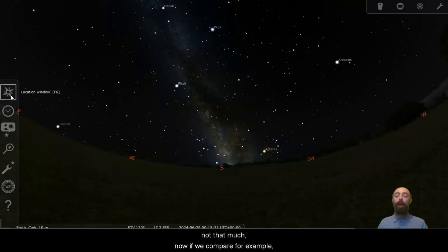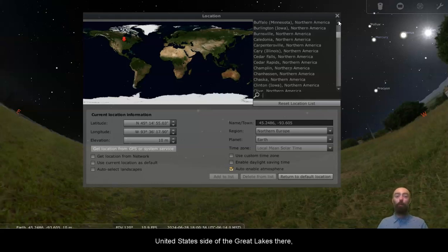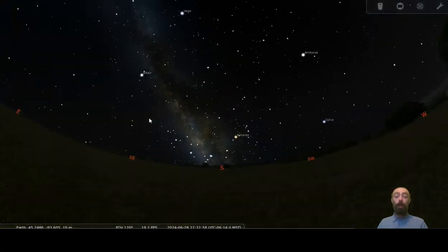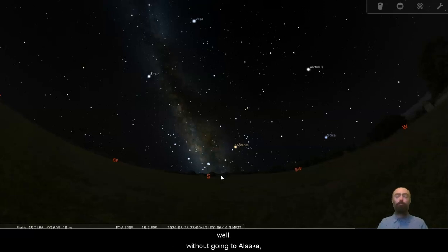Now, if we compare, for example, over here, the United States is kind of wide compared to tall. Same with Russia over here, but they are still both taller than Ireland. So if we head up towards the Great Lakes, hopefully I'm on the United States side of the Great Lakes there. I don't want to over-exaggerate the differences. We'll stick the sun back down. And here we are. Now, this is the northern part of the United States, about as far north as you can go without crossing into Canada or going to Alaska.